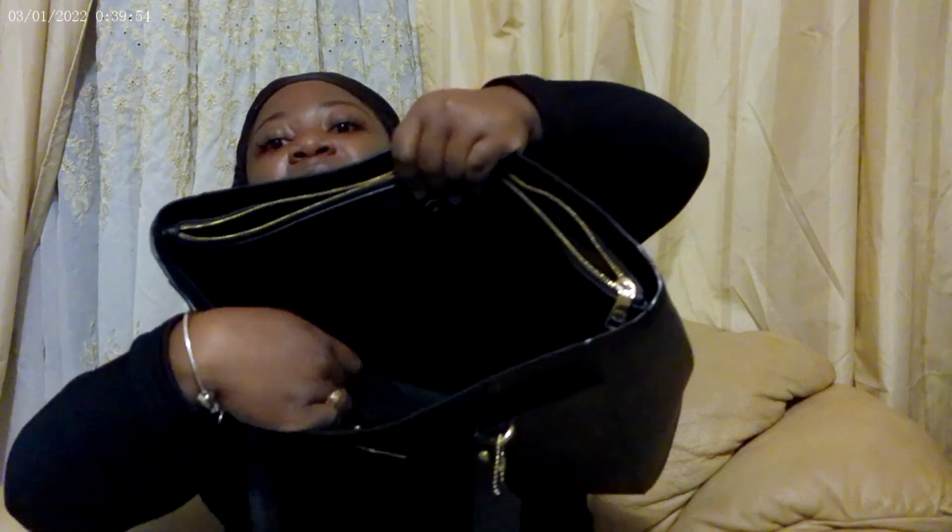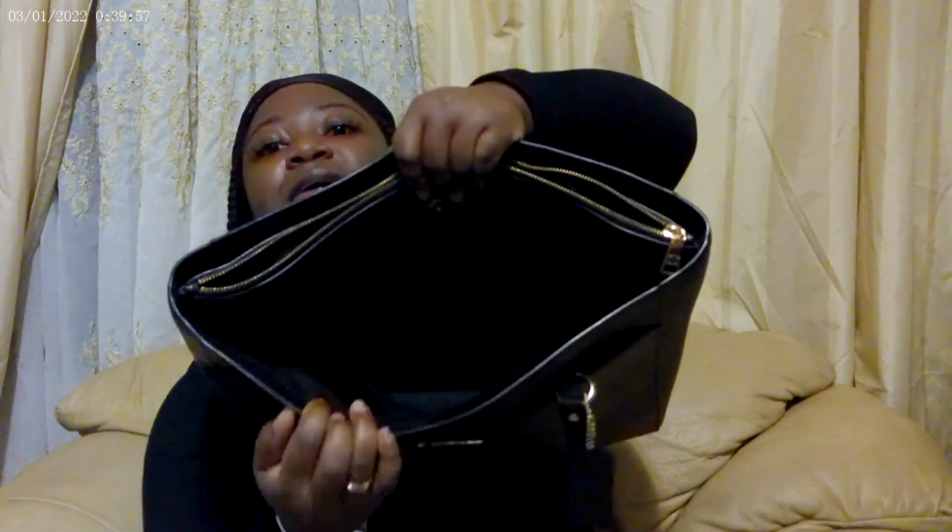And then in the front, you have 2 card slots on this open pocket here, and then you have another open pocket here as well. I don't know if you can see that. One of the pockets actually has items, just lotion and hand sanitizer, which I keep in there because I'm going to need it again.